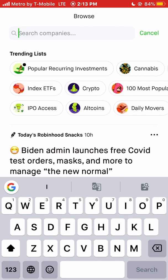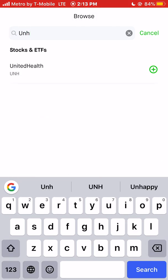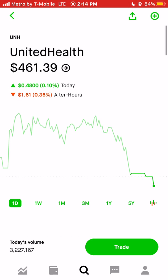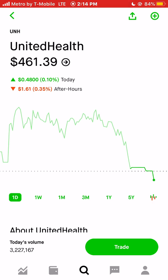Next stock is ticker symbol UNH. UNH is actually the largest component of the Dow Jones. As you can see in the after hours market, it actually did turn negative. That's unfortunate. But the Dow Jones is price weighted. The other two components, the S&P 500 and the NASDAQ 100, are market cap weighted. So the Dow Jones overall price moves basically off the top price stock in the Dow Jones.